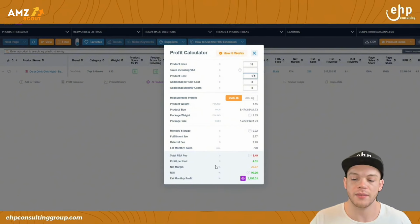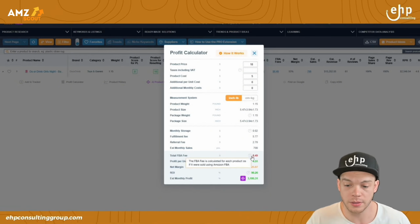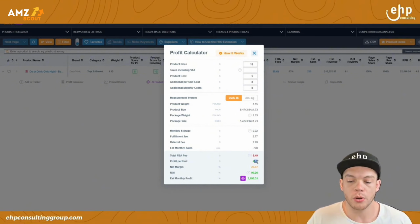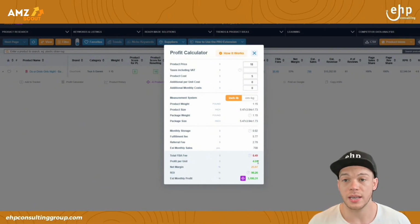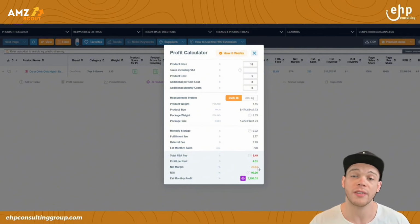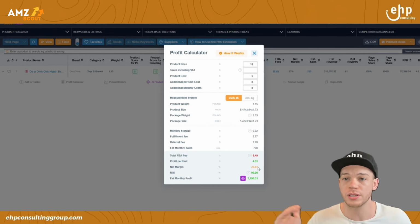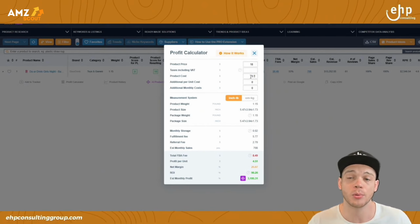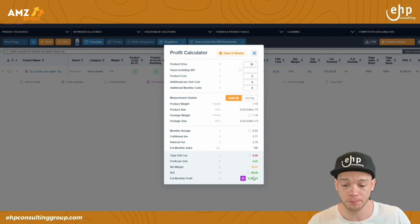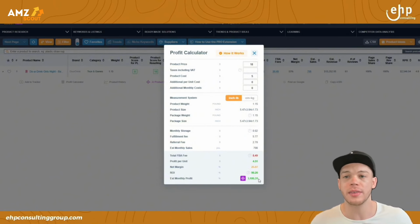So all you have to do is put in the product cost. Let's say it costs $5, and then you can see how much money we're potentially going to make on this. You can see the profit per unit is $4.51. So every time you make a sale, you make about $4. And the net profit margin is 25%, which isn't the best, but it's not too bad. I think there's room to increase the price on this or hopefully get the product cost down lower. And then the ROI and the monthly estimated profit is around $3,000 a month.